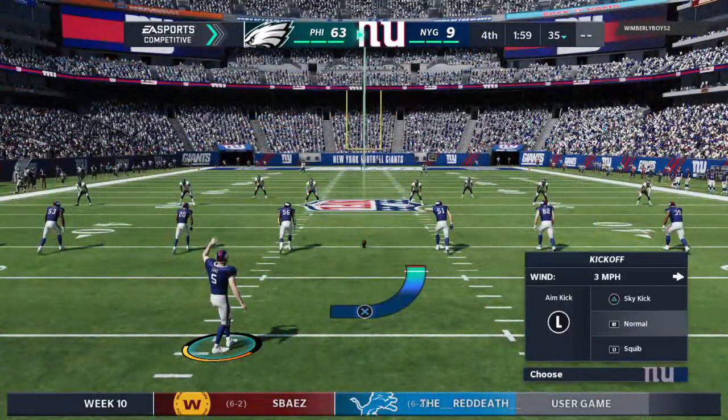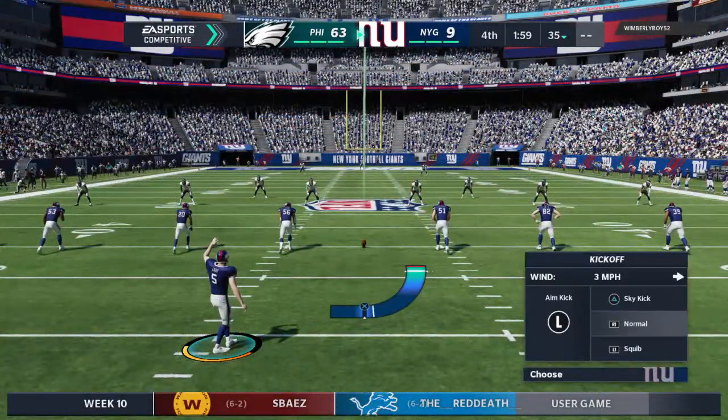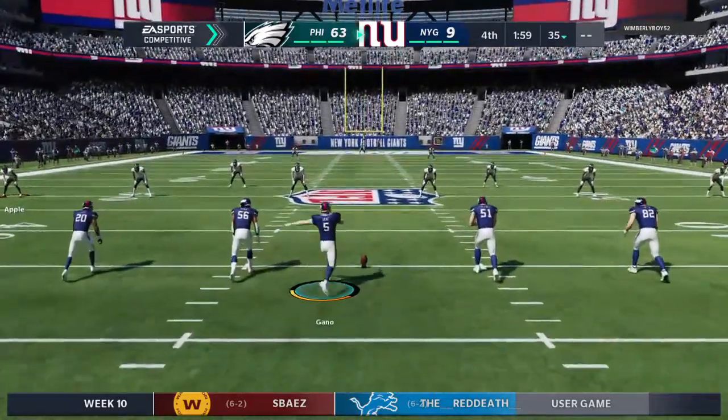Back now on EA Sports. And let's see what they've come up with offensively after having time to talk it over.